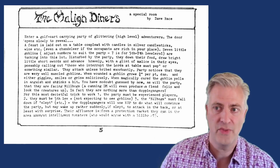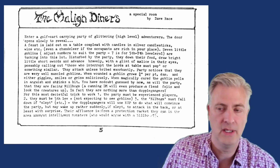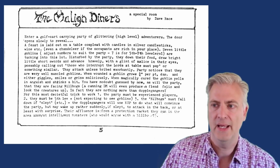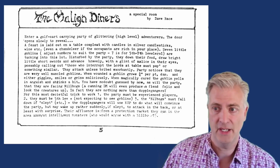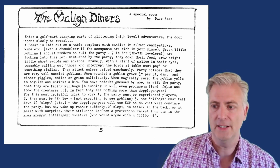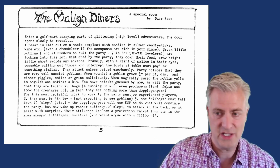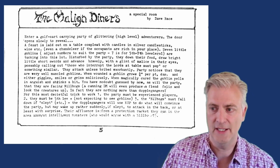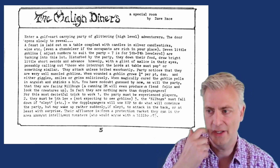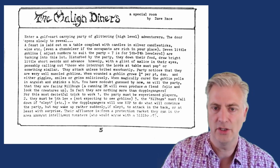Dave Race has this short thing called the Malign Diners. It's just an idea for, I guess you'd say, an encounter. Essentially you walk in, you see these goblins. They're a little buffier than normal. And when you attack them, they seem to get bigger and stronger, so you're going to think they're nilbogs. But in fact, they're actually doppelgangers posing as nilbogs and trying to use some illusion and deception to convince you not to fight with them, and then they'll try to sneak up and kill your characters.